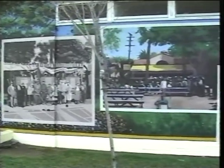Now, how many murals do they have around the city? Do you know? To be honest with you, I couldn't count them all, but there is an abundance of murals here in Long Beach, and they're mostly in different parks, also in schools. There are different walls and businesses as well. But the projects are where an artist gets to work with the community, and the community decides what elements the mural should be about.